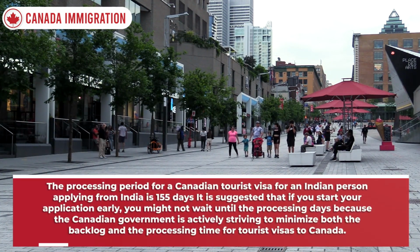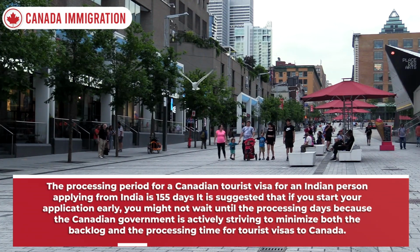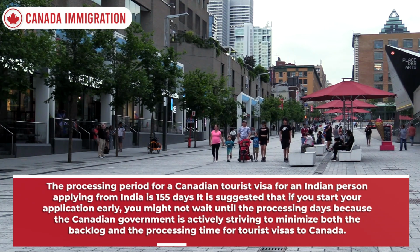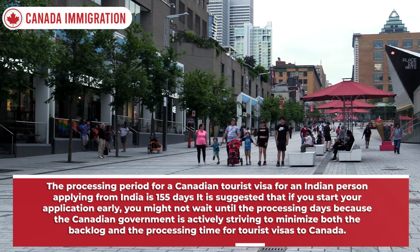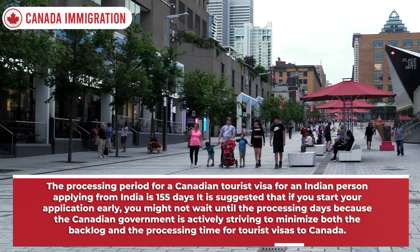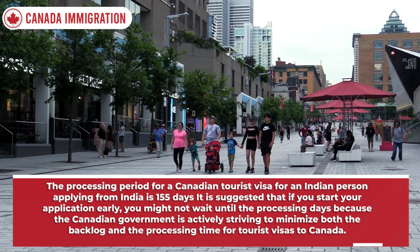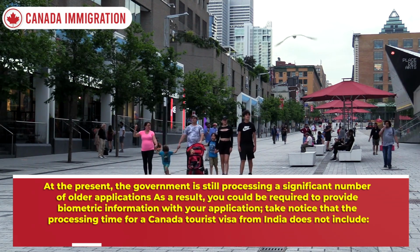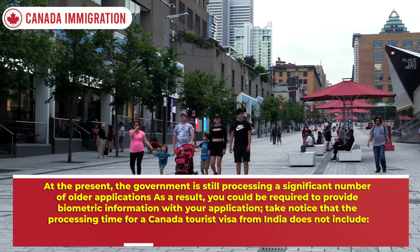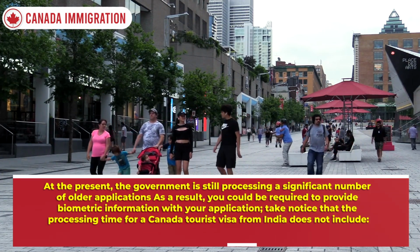The processing period for a Canadian tourist visa for an Indian person applying from India is 155 days. It is suggested that if you start your application early, you might not wait until the processing days, because the Canadian government is actively striving to minimize both the backlog and the processing time for tourist visas to Canada. At the present, the government is still processing a significant number of older applications. As a result, you could be required to provide biometric information with your application.